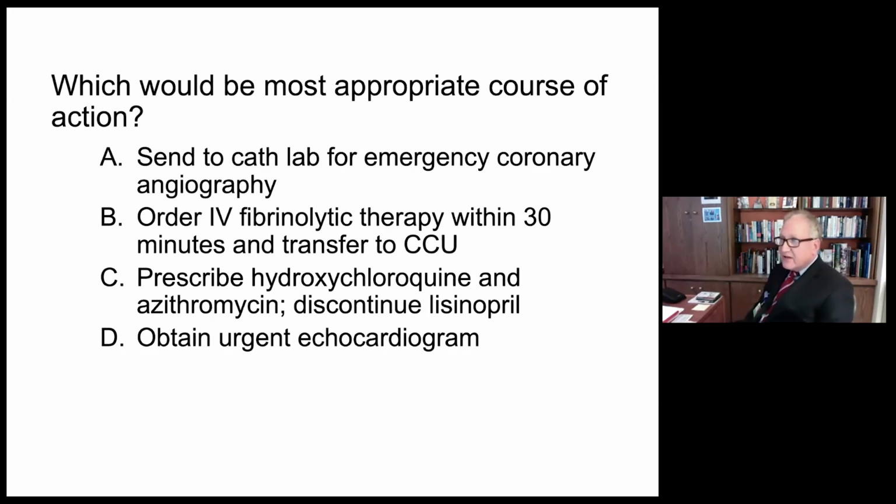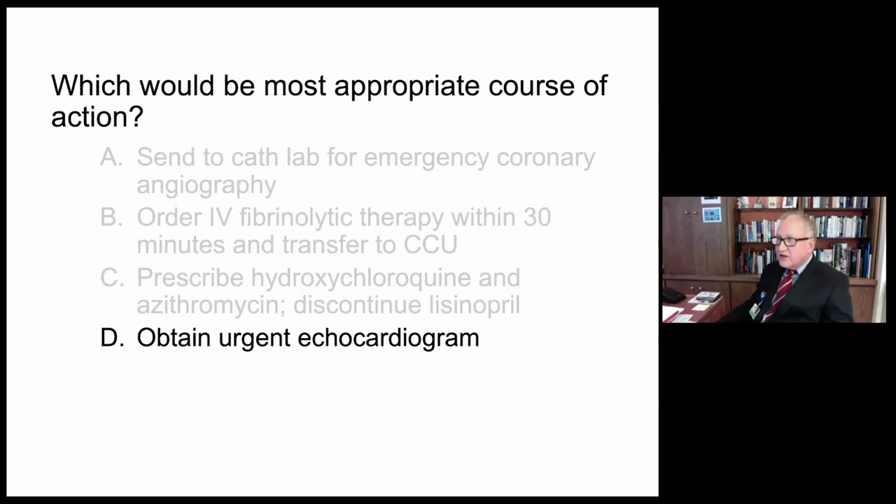Would it be A, to send him to the cath lab for emergency coronary angiography, B, order intravenous fibrinolytic therapy within 30 minutes and then transfer him to the coronary care unit, C, prescribe hydroxychloroquine and azithromycin and discontinue lisinopril, or D, obtain an urgent echocardiogram? And the answer that we're looking for here is, in this hemodynamically stable patient, to consider obtaining an urgent echocardiogram rather than rushing directly to the cardiac cath lab and potentially exposing people to active SARS-CoV-2 unnecessarily.